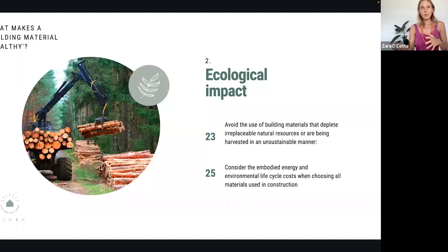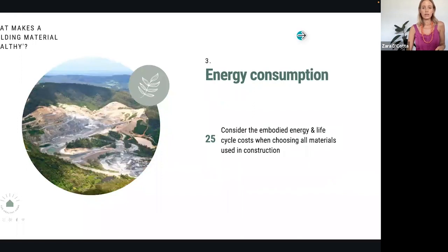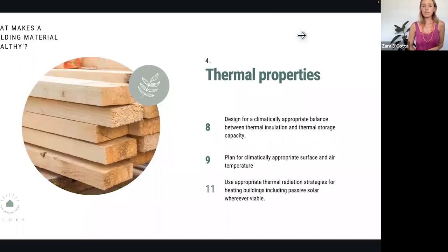And then you want to consider what happens at the end of its useful life. So can it be recycled, or is it biodegradable? If it goes into landfill, is it going to leach toxic chemicals into the environment? And then energy consumption, which is pretty straightforward. And then the thermal properties of the material, so looking at the surface temperature, its insulating and heat storage capacities, and using the materials to make the most of opportunities for free heating. And this is what I'm going to share with you on the next slide.